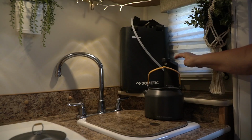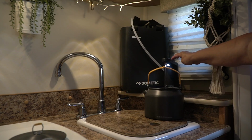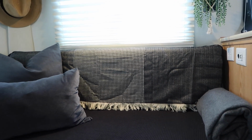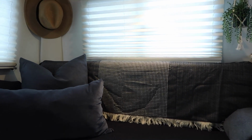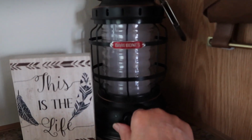We hope you find that helpful, how we improvise and still get out and travel, even if the weather isn't ideal. I've been thinking about doing a tour of the inside of the Escape and how we organize this small space. Let us know in the comments if you'd like to see that.